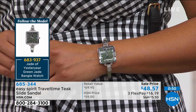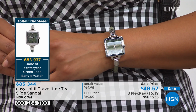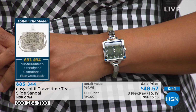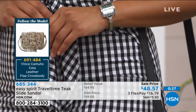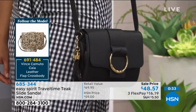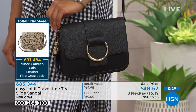And then that watch. I love this watch by Jade Bangle. The brand is Jade. It is a bangle watch. So you have a bracelet and you have a watch all in one. So maybe you're not so sporty, but it's so chic. I love this. And then the bag, because you see the bag and the watch together, that's Vince Camuto. It has that ring detail, so nice gold hardware.